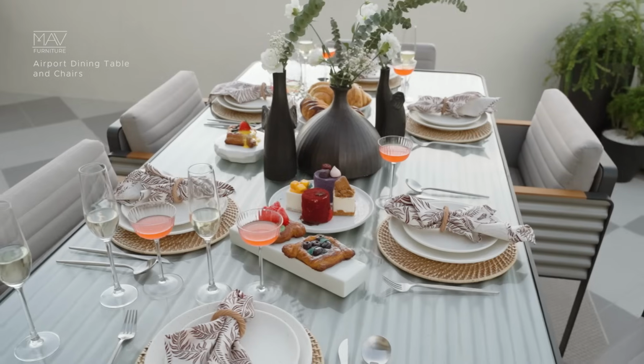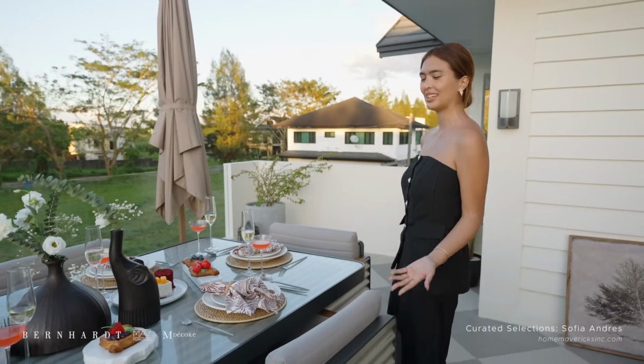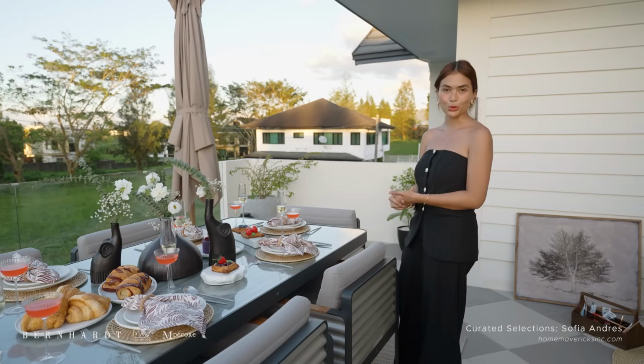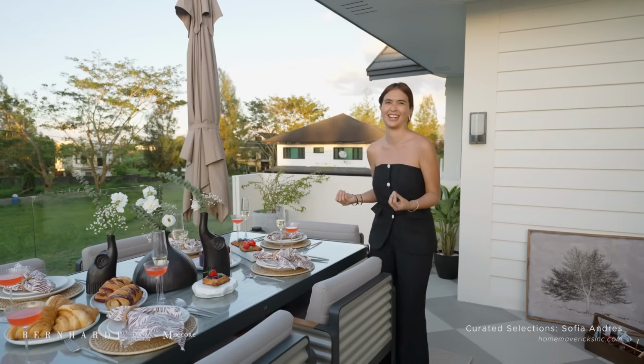I never thought of something like this before, but they told me that this is inspired by vintage airplanes. Can you believe it? And look at that. It's very sleek. I think I haven't seen anything like this before. That's why I'm super happy and I'm super kilig.